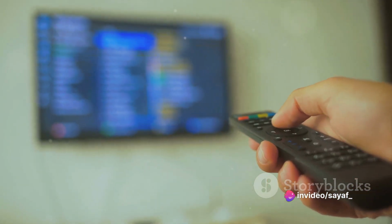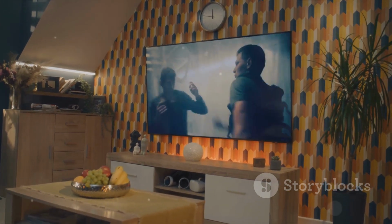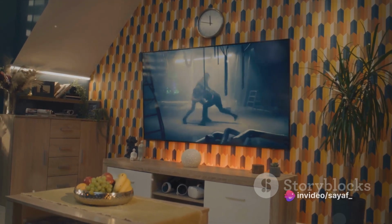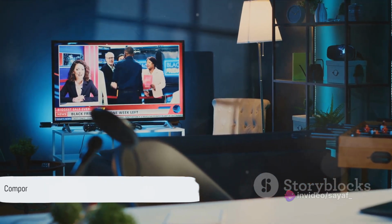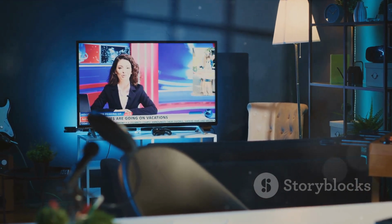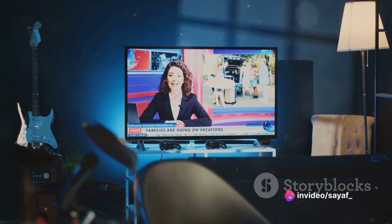And finally, we have the receiving devices. These are your television sets or displays that receive the transmitted signals, decode them, and convert them back into images and sound. They're the end of the line, delivering the final product to the viewer. These components work together to deliver the immersive audio-visual experiences we enjoy on our TVs. Each part plays a crucial role in the process, and it's only through their combined efforts that we get to enjoy our favorite shows and movies.